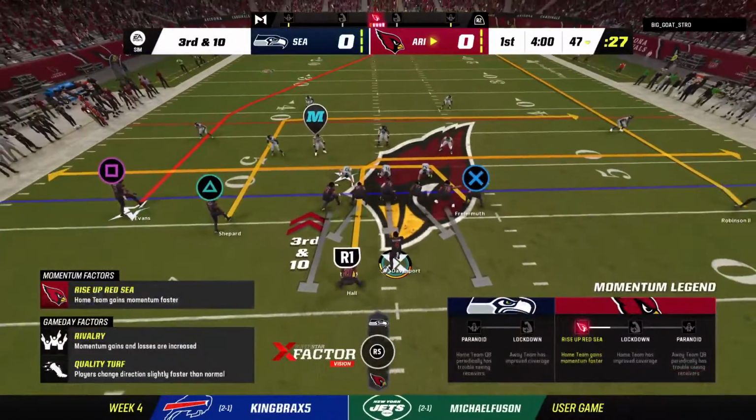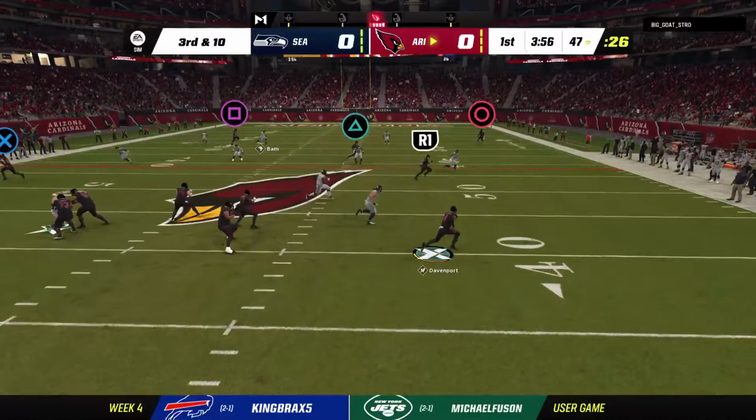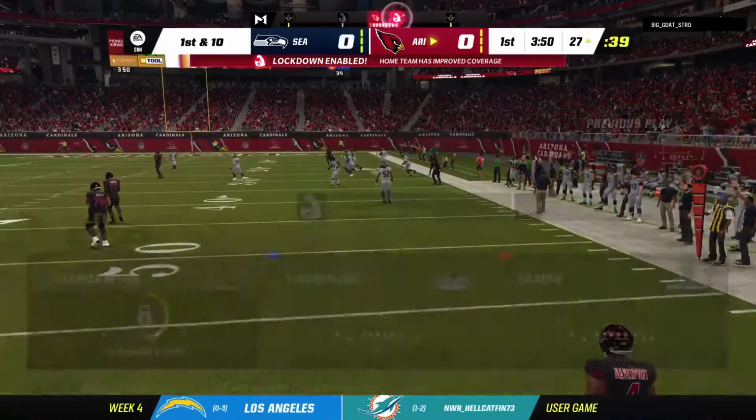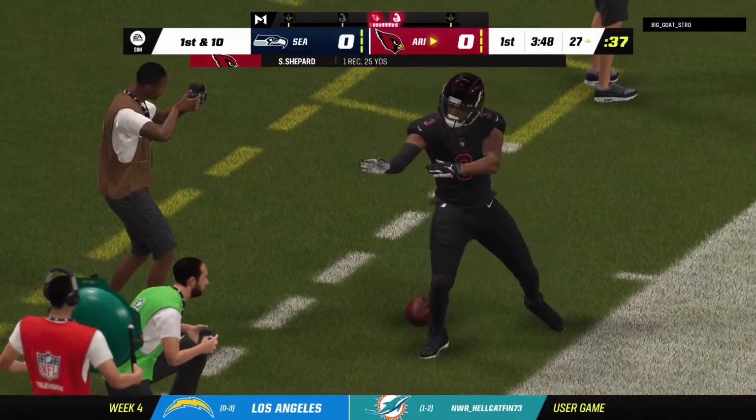Ready, go. They'll look to throw here. Flushed out right. Finding Sterling Shepard for his first catch. And he'll go down, but not before getting this inside the 30. Excellent play there on third down.